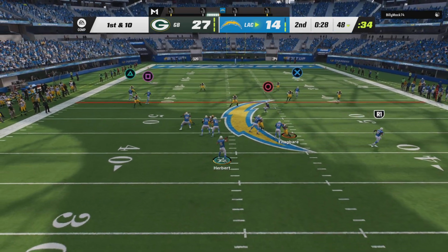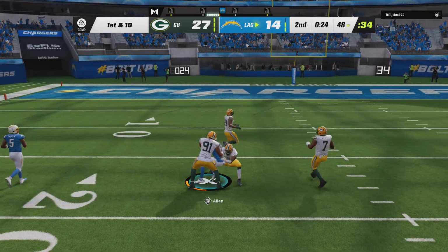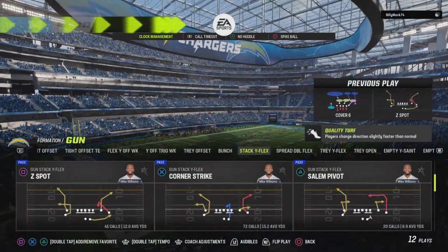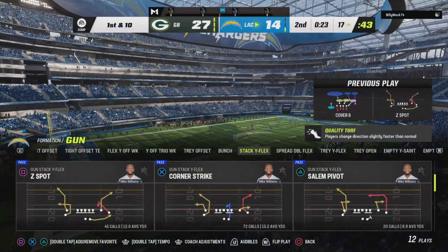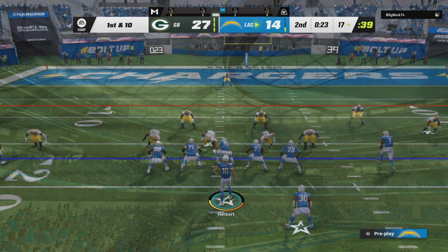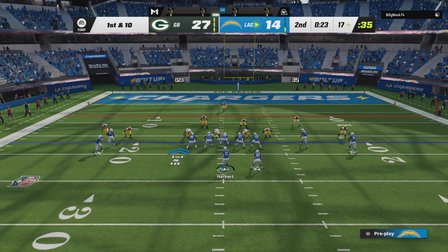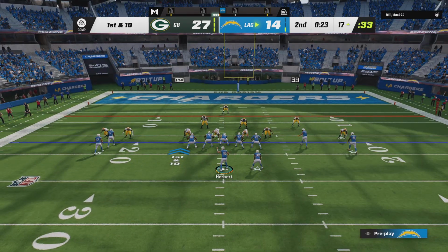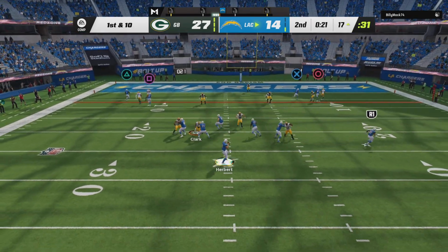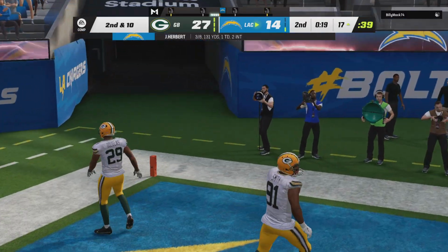Herbert back to the air. He finds his target, Allen. He'll get it inside the 20. And they'll wind up getting this one all the way down inside the 20. Now another timeout called for by the offense. So that means they're down to 1 remaining here as we head toward halftime. First and 10 at the 17-yard line. Herbert operating from the red zone. Looking end zone, but it's incomplete.